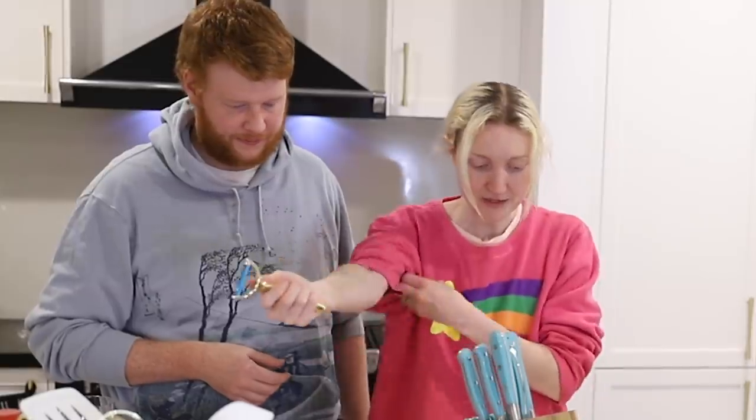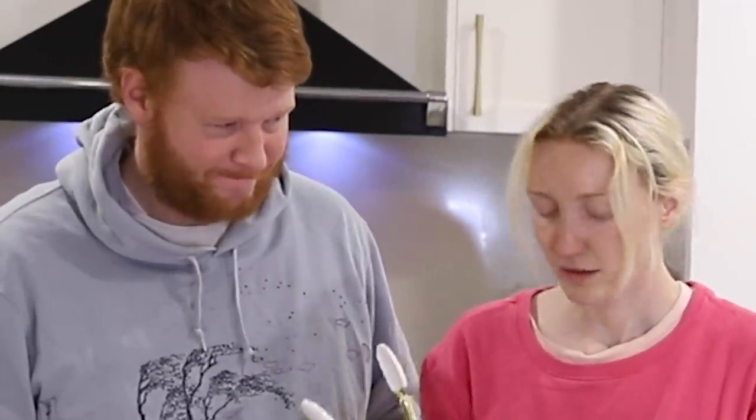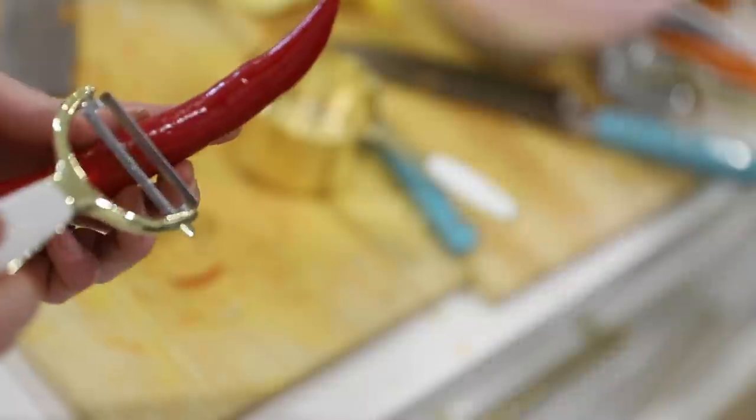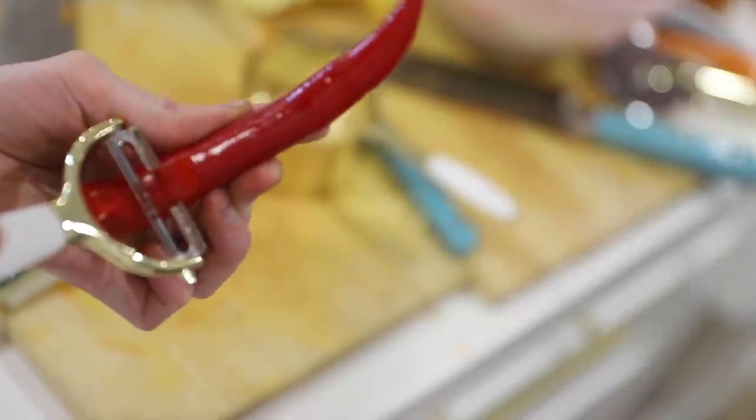Okay, well, I feel like I should peel something because I want to show people how it works. Do you want to peel the chili? Can you do that? Let's find out. If it can peel a chili, it can peel anything, surely. Oh, oh, Dan! Dan, look!